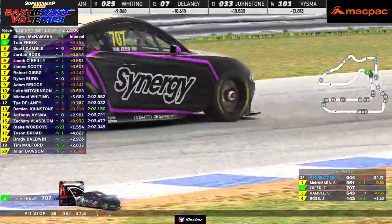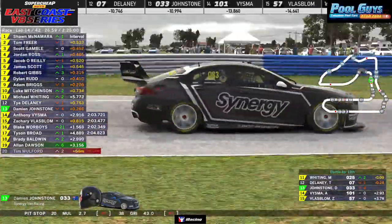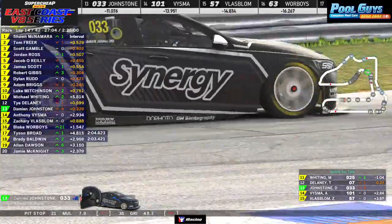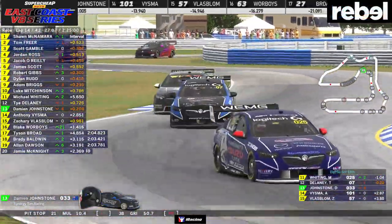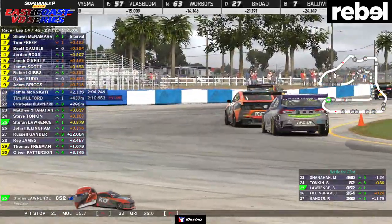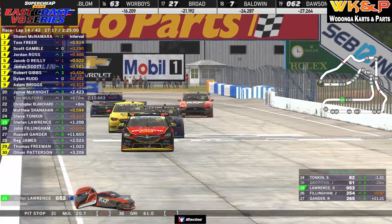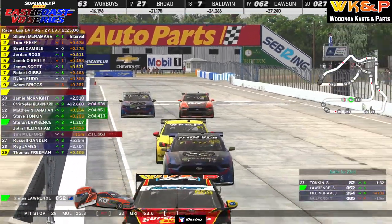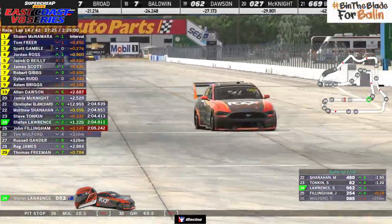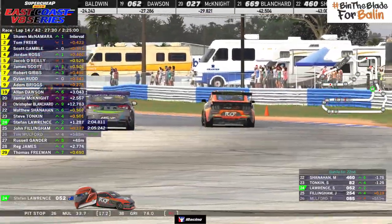He's going to roll Damien Johnstone at the moment. He's putting a lot of pressure on Ty Delaney. Timmy Mulford's the first of our pit stoppers. He's rolled in. John Fillingham, Stephen Lawrence having a great little battle here. And John Fillingham, of course, from Veteran Gaming Australia. And Stephen Lawrence, privateer, running the right livery.